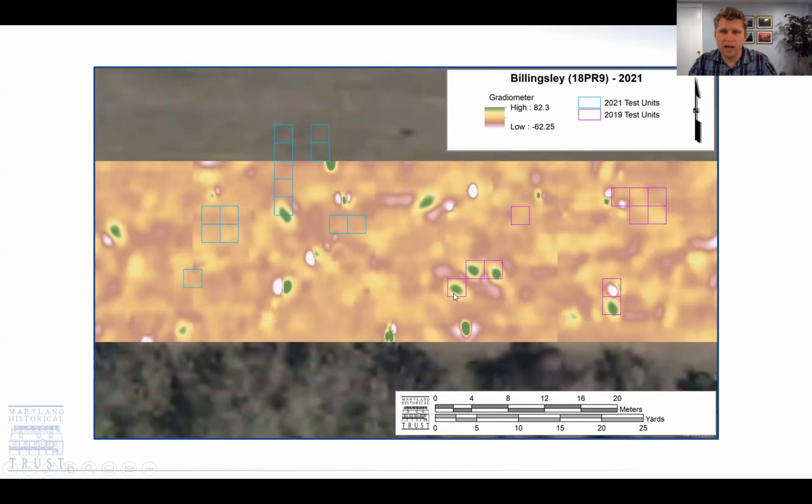The test units you see outlined in pink here are the ones we put in in 2019. I'll get to the blue ones in a little bit, but in 2019 we really focused on these anomalies that showed up in the gradiometer. The highs show up as green, so the really high numbers show up as green, and the really low numbers show up as the white flares on the screen there.